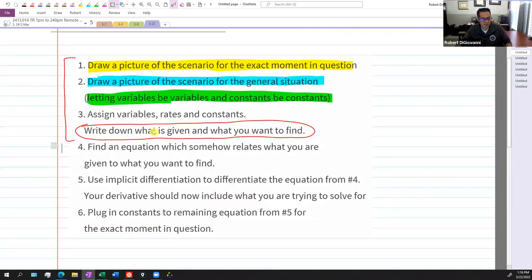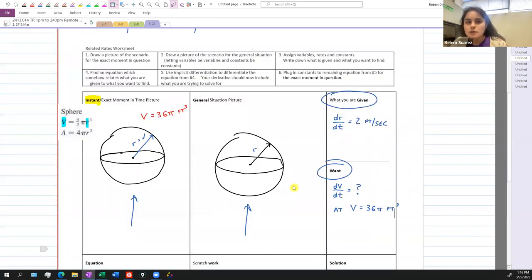In terms of steps, I've done. How would you ask for the change in volume at a fixed volume? Is that what you said? Okay, so I'm glad you asked. What I'm asking is how fast is the volume changing at a specific moment in time, right? But it's not like we're going to stop the sphere from growing.